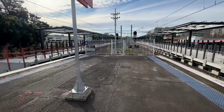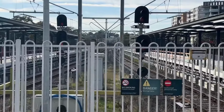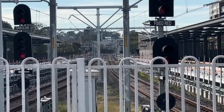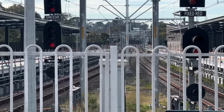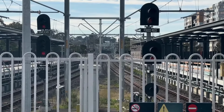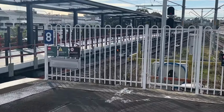Two single platforms almost completed. There's a point switch over there for crossover. If this train departs from there, it goes from the right track to the left track onwards to the city, or this train from Punchbowl stops here and then goes onwards to the city on the left where it departs from there.